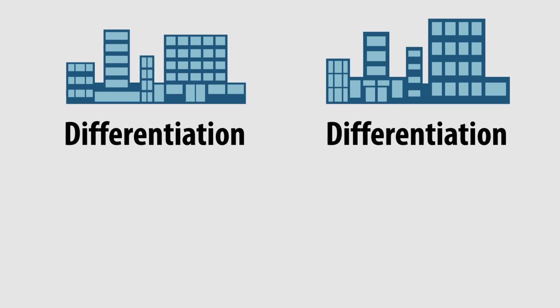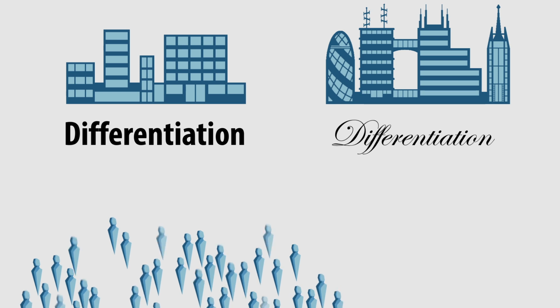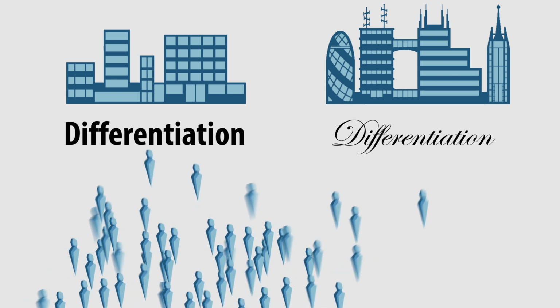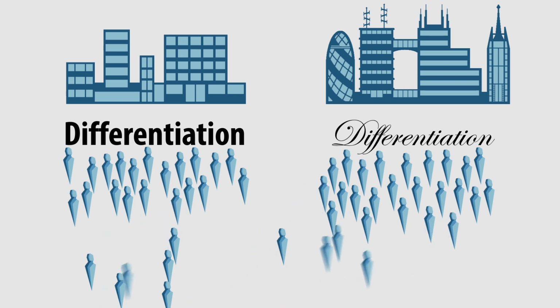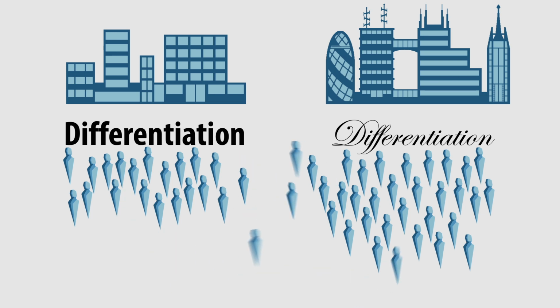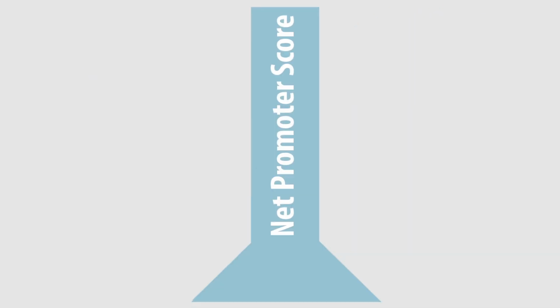When companies choose to pursue a differentiation strategy, their goal is to delight customers with a unique offering. But how do you know if your differentiation strategy is working? Over time, you can observe customer delight through customer behaviors, such as repurchase rates, increased share of wallet, referral rates, and so on. But for rapid assessment and real-time adjustment, many companies utilize the Net Promoter Score.